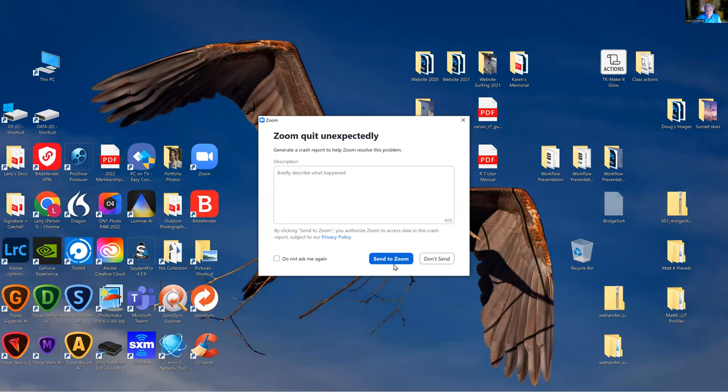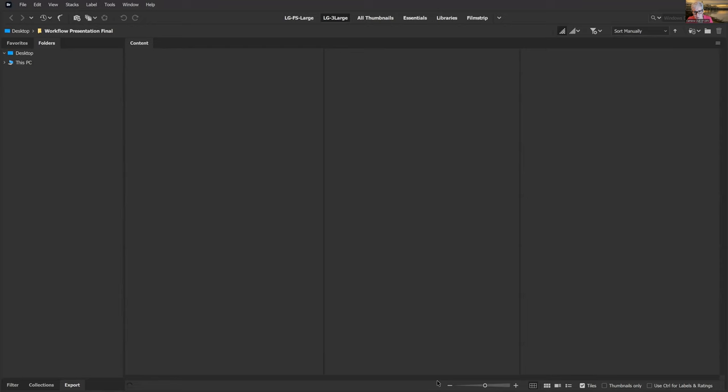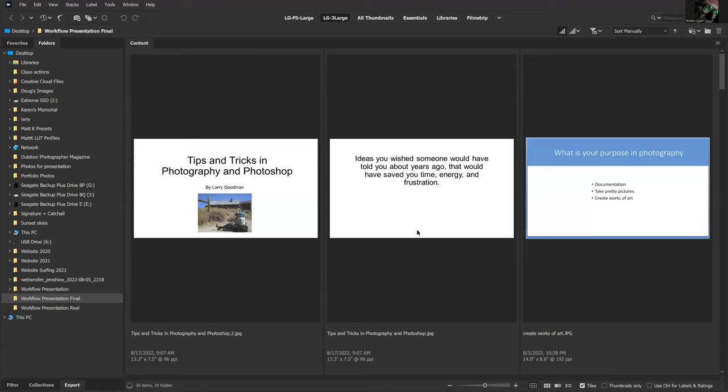Well, it says Zoom, your screen is saying Zoom quit unexpectedly. But we still see you and we still hear you. Yeah, so just click the X, why don't you? And let's see, yeah, we're definitely seeing your screen. Oh, okay, all righty. Zoom had a brain fade. Okay, all righty. There we go.